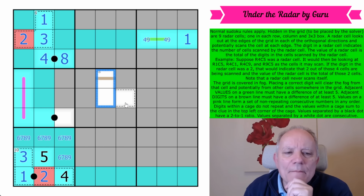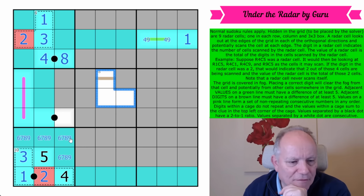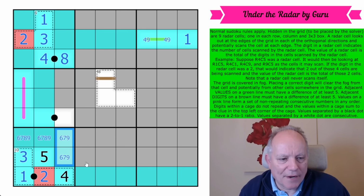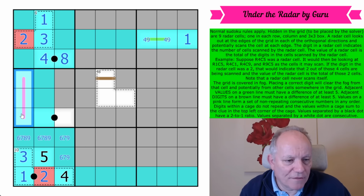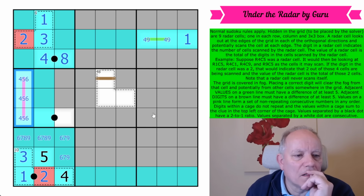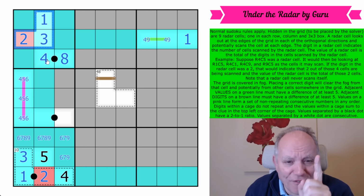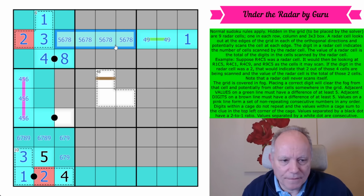Now, I am noticing this 48 cage and going, how the heck can that be 48? But I'm just trying to do some other stuff first because that's scary. I'll tell you what, there's a 4 in one of these cells and it's its natural value. There is no radar cell here. So in fact, this is a 4, 5, 6 cage. This information, that every radar cell has 1, 2, 3 or 4 in it, is vital. If you don't figure that one out, you can't solve this puzzle. And I wouldn't feel bad, because I might never have figured that out.